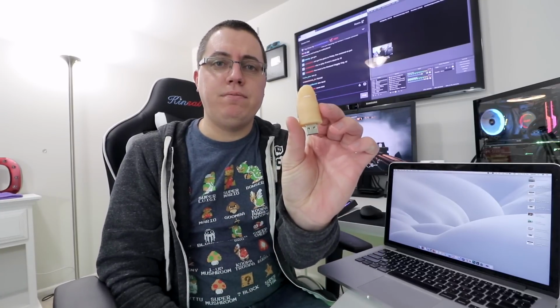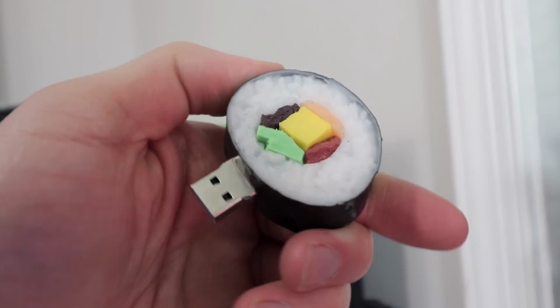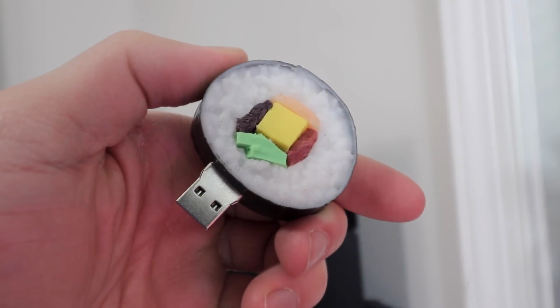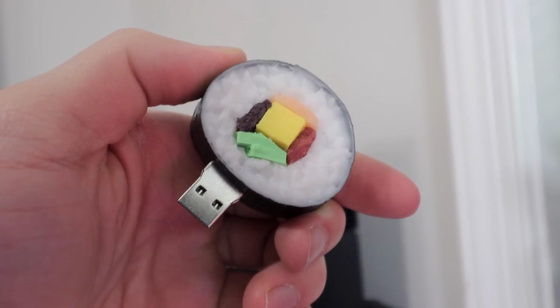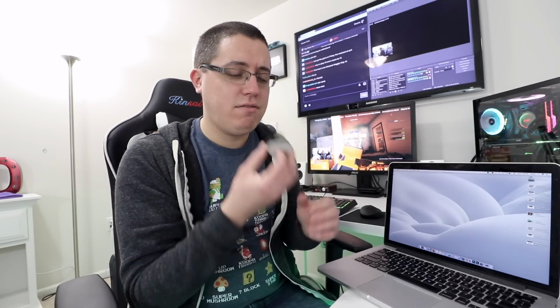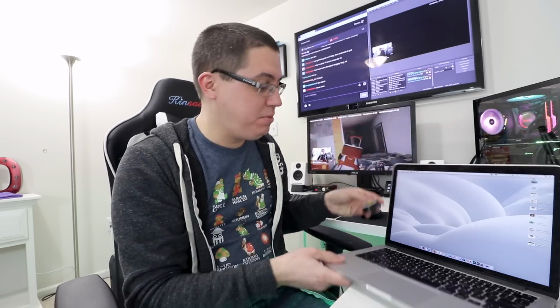So, there you go, guys. Weird flash drive number 1, thumb drive. Weird flash drive number 2, sushi. Do you guys like sushi? Maybe you do. Maybe you don't. But either way, I picked this one because it's just incredibly weird looking and actually kind of, dare you say, appetizing. Doesn't taste like sushi. But hey, does it work?